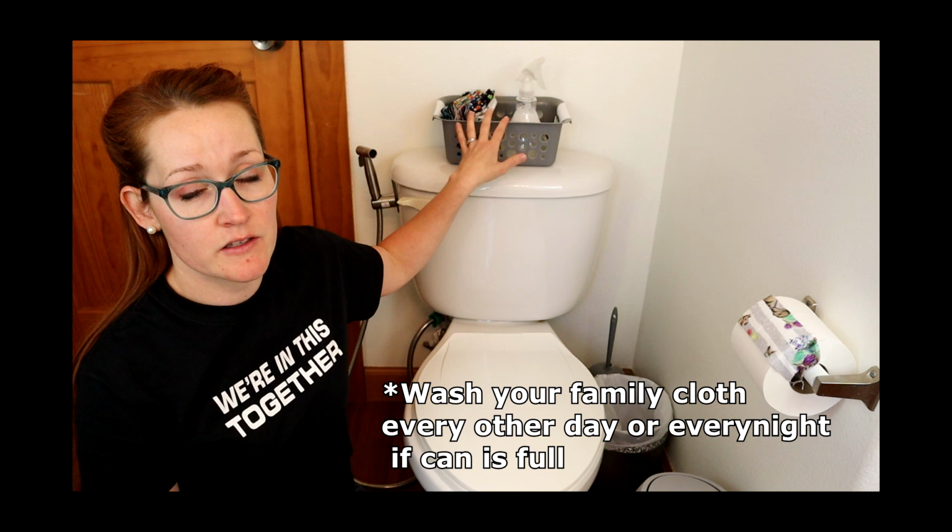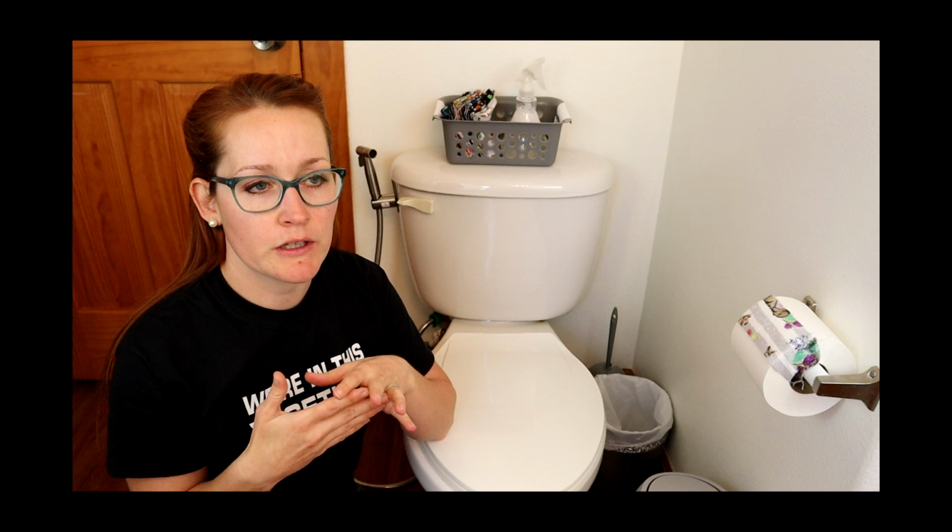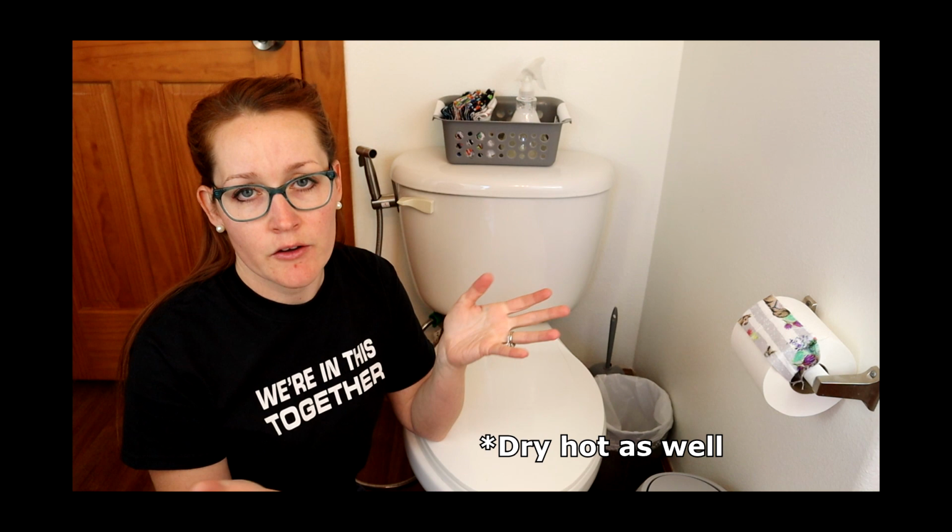That's also why I made this one layer of flannel instead of two, or a towel or something thicker, because I want it to be able to wash out really easy. So a soak beforehand and then hot water. It's really important that you use hot water just to kill the bacteria and get all that grody stuff out.